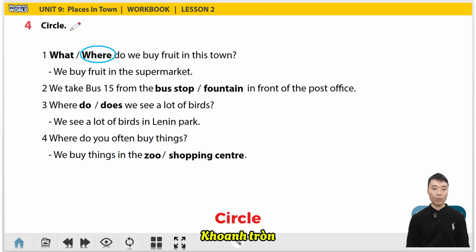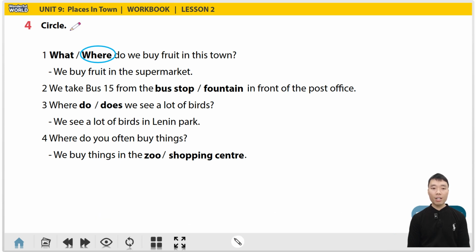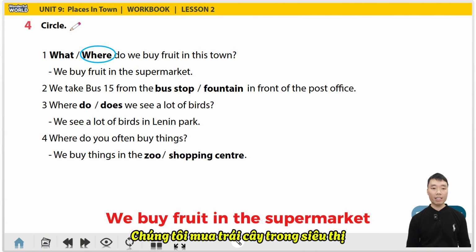4. Circle. 1. Where do we buy fruit in this town? We buy fruit in the supermarket.